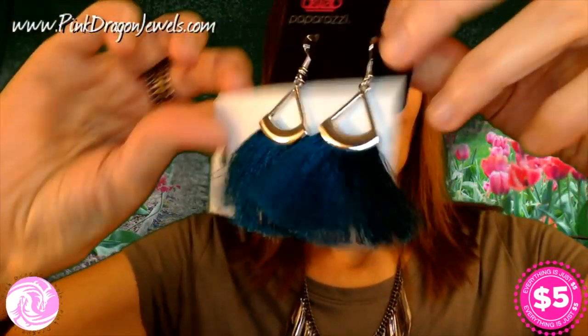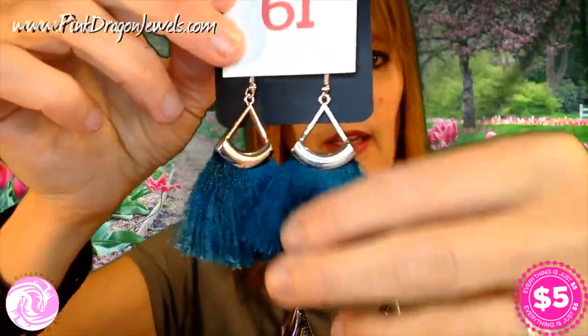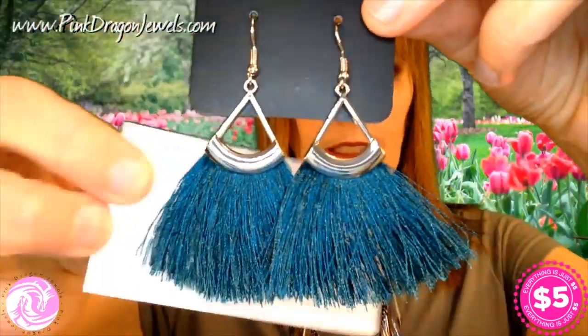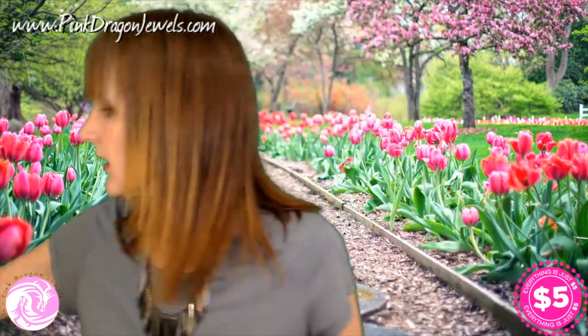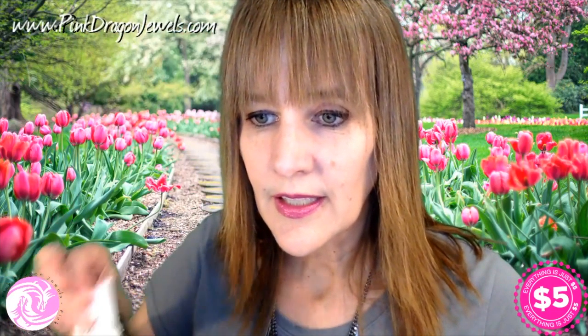Okay, so these cool fringe earrings, guys, are number 61, and they're kind of a teal, almost towards the green side of teal. If you can see that color, so cute, with a silver fish hook. 62. Okay. And then 62. All right. Tiana, I'll put 62 in your cart as well. Thank you.